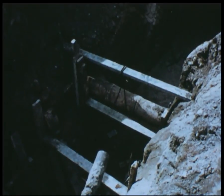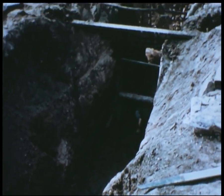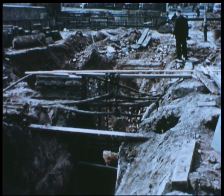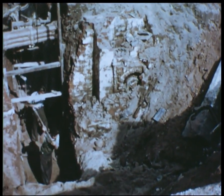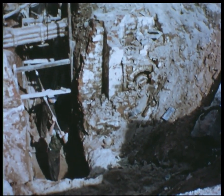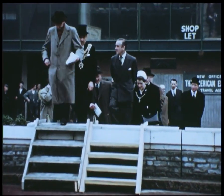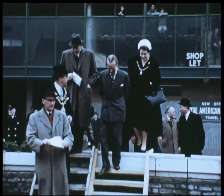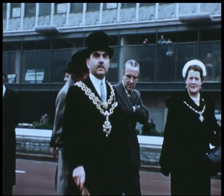Because of the magnitude of the work and the new levels required for subways, etc., very extensive main alterations have been required, and in many cases the contract period has been dictated by the time required to enable the various public utility undertakings and the City of Birmingham Water Department to carry out their alterations. On the 11th of March 1960, the first section between Horsefair and Queen's Drive was officially opened by the Right Honourable Ernest Marples MP.